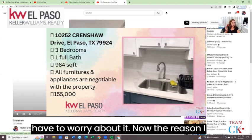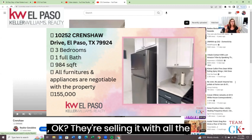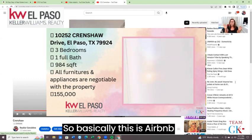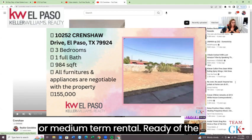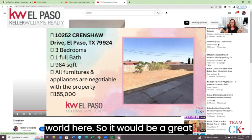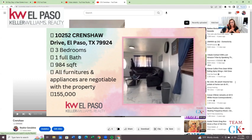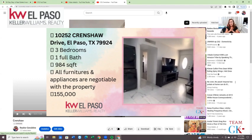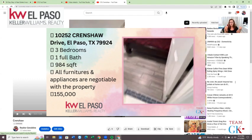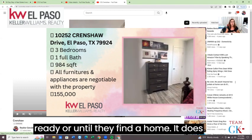Now, the reason I bring this one up is because they are selling this property with everything, okay? They're selling it with all the pots and pans, all the linens. So basically, this is Airbnb or medium-term rental ready. The address is 10252 Crenshaw. I'm giving all of my folks the first dibs at looking at this property. We do have Fort Bliss, which is one of the largest military installations in the world here. So it would be a great place for a family that needs temporary housing until their new construction is ready or until they find a home.